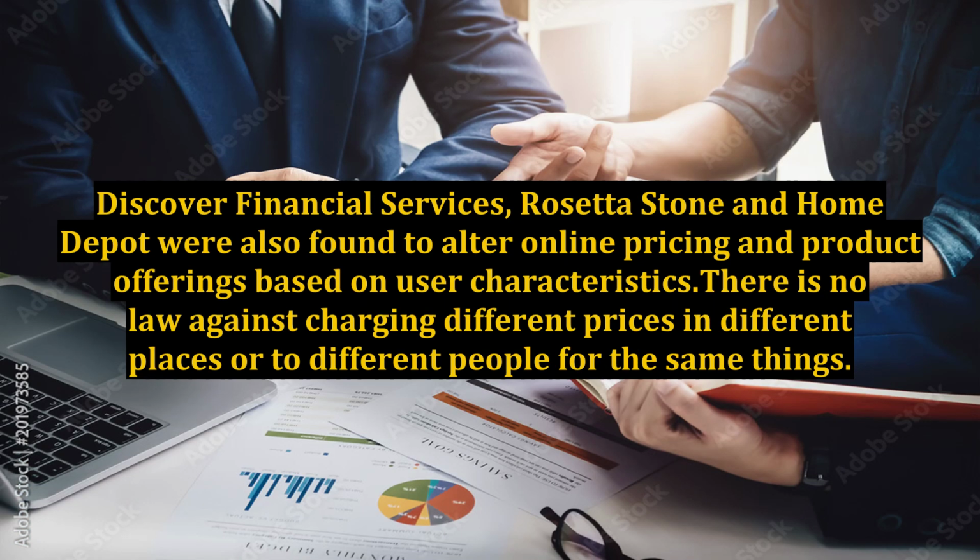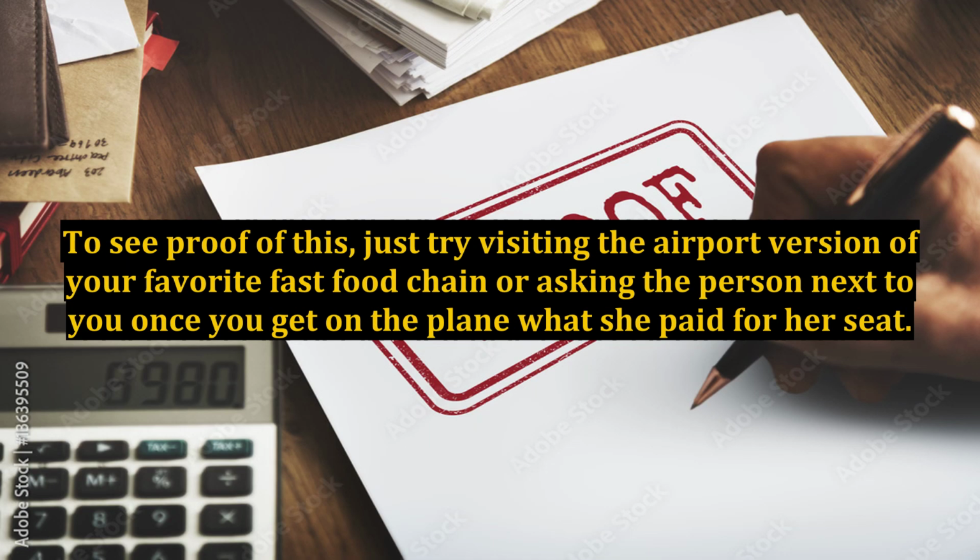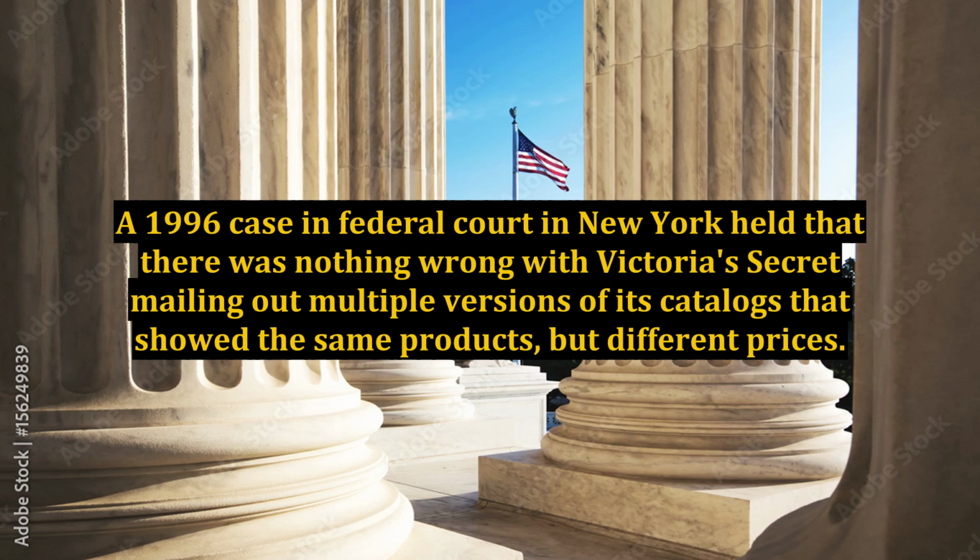Discover Financial Services, Rosetta Stone and Home Depot were also found to alter online pricing and product offerings based on user characteristics. There is no law against charging different prices in different places or to different people for the same things. To see proof of this, just try visiting the airport version of your favorite fast food chain or asking the person next to you once you get on the plane what she paid for her seat. A 1996 case in federal court in New York held that there was nothing wrong with Victoria's Secret mailing out multiple versions of its catalogs that showed the same products but different prices.